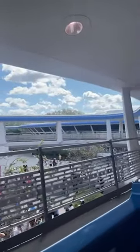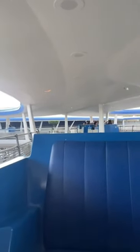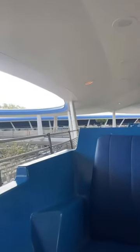Please step carefully onto the moving platform, then step into the car. For your safety, remain seated at all times. All right. Arms, feet, legs, and other appendages inside your car.